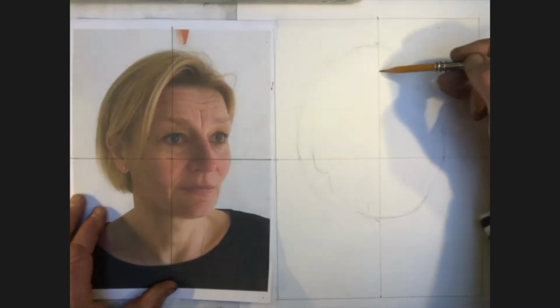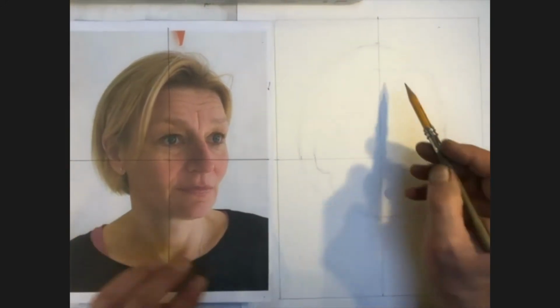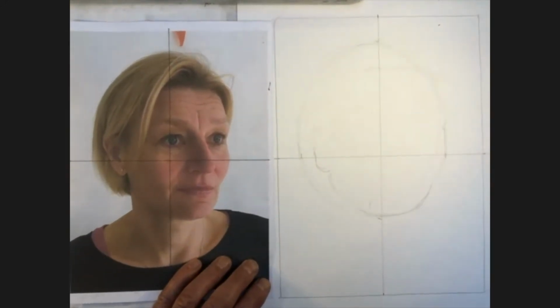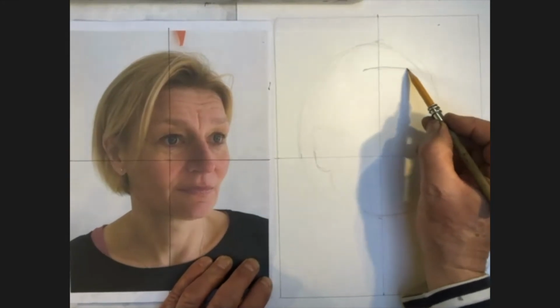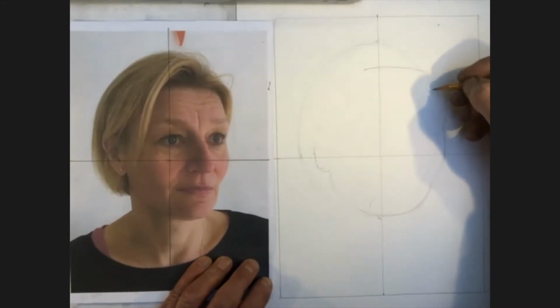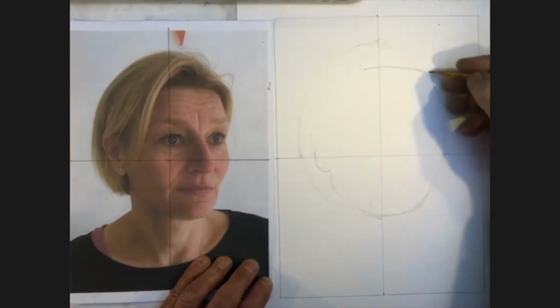Too far out, is it? Maybe not. You can't see very well what I'm doing. Hang on, I will find something. I'll just lean harder. So I'm leaning a bit harder than I might normally, just so you can see what I'm doing.